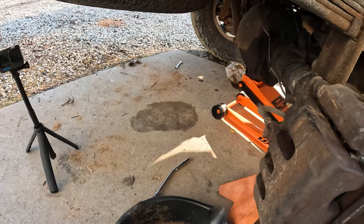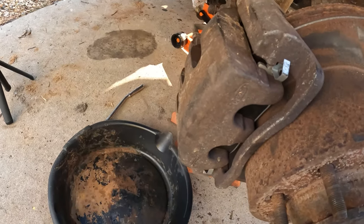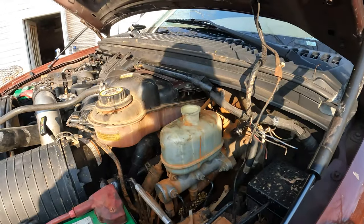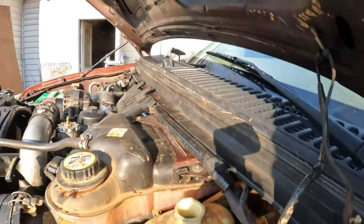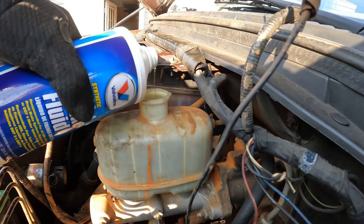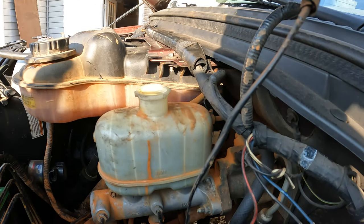What I'm going to do here is I'm going to gravity bleed these brakes. So I'm going to pop the caliper off and lay it down here. To gravity bleed this thing, I'm going to fill up my reservoir here and make sure that doesn't go empty. All right, so that's completely full. Leave that right there.